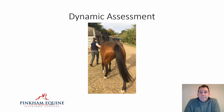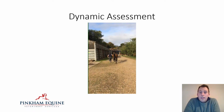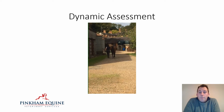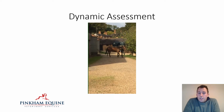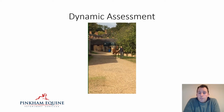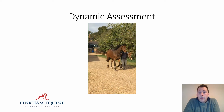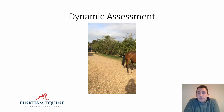The dynamic assessment. Here we see Beth leading her horse Craig up and down. She's giving a good example of how to trot a horse away and back. In a straight line, she's giving his head plenty of room to move. We're trotting on a firm, level, non-slippery surface. She's moving at a consistent speed and pace. So yeah, that's a nice example of how we like to see a horse trotted up.